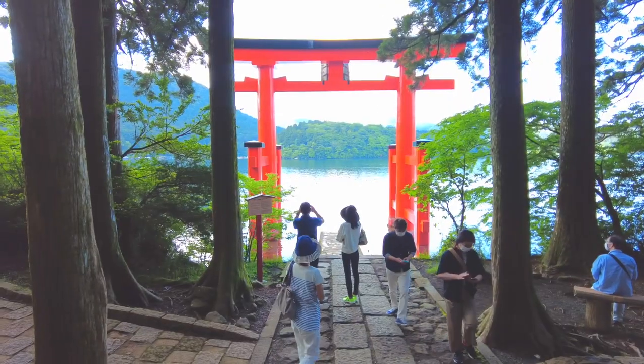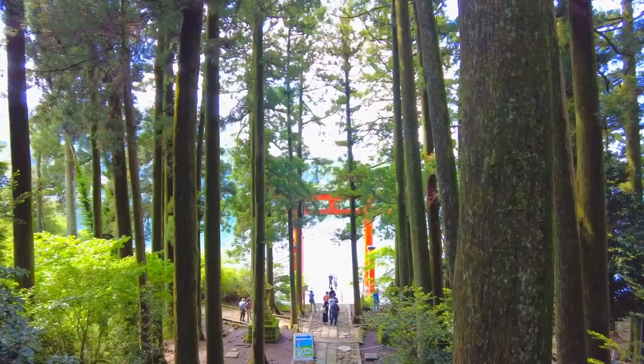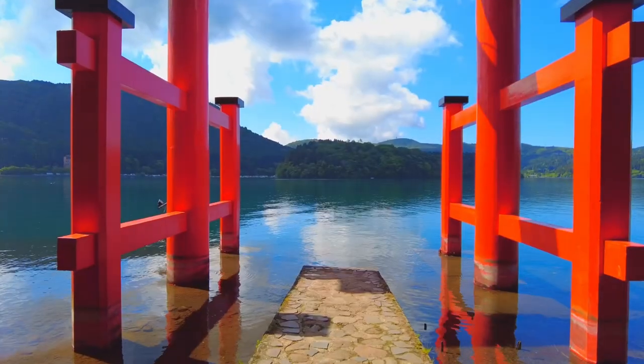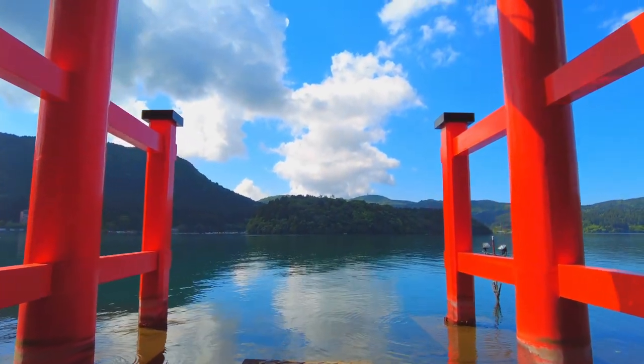This is a very touristy and famous photo spot, well, for obvious reasons. Because of this, long lines can build up pretty quick, so I recommend coming here early, maybe around 8 a.m. to avoid the crowd.